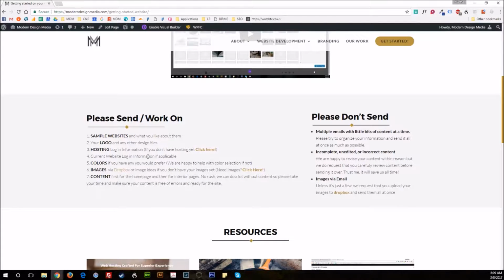So going back up here, the other details that we need is your website login information if you do have a current website. That would be your hosting details, and if it's a WordPress site or some other kind of site that can be logged into, that back-end login as well. If you have any preferred colors, we ask that you send those over. And then the last two items are more in progress.